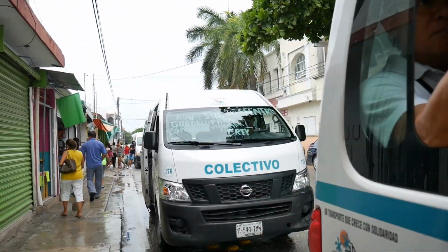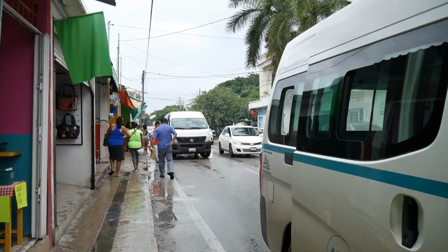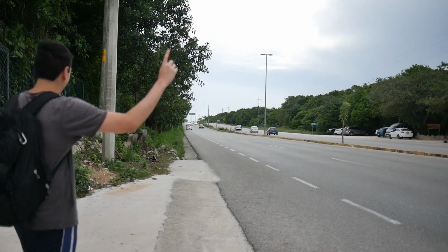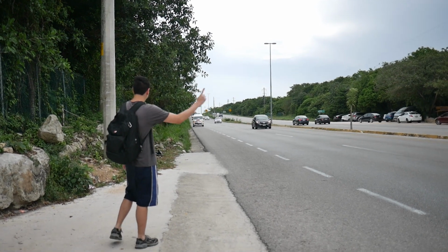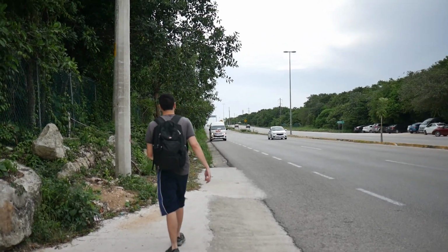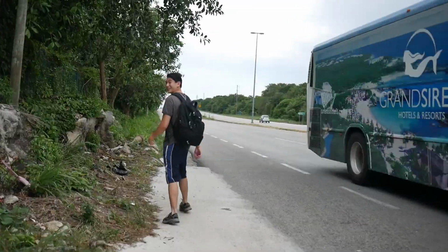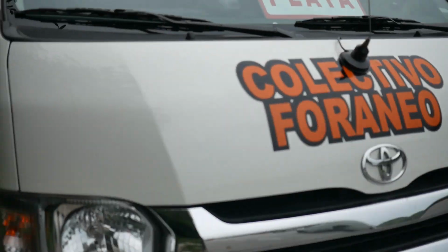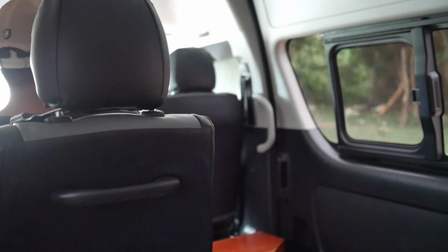Watch out though, they do not have room for luggage. If it's full, you won't be able to bring your luggage in. To wave down a colectivo if you're not at their end location, you put out your hand like this, point your finger out. As a colectivo's driving by, they'll flash their headlights at you, and if there's room, they'll stop for you. If not, another colectivo will come down the road in a couple minutes, so don't worry about it. If you're just going to their end destination, from downtown Playa del Carmen to Tulum or vice versa, you just get on and ride it right to the end.